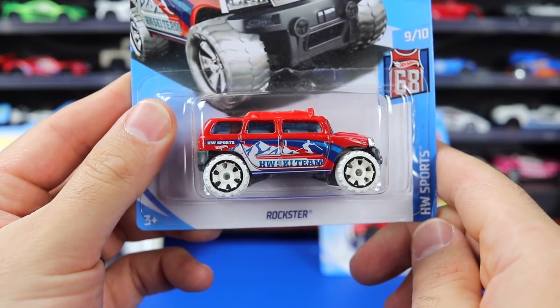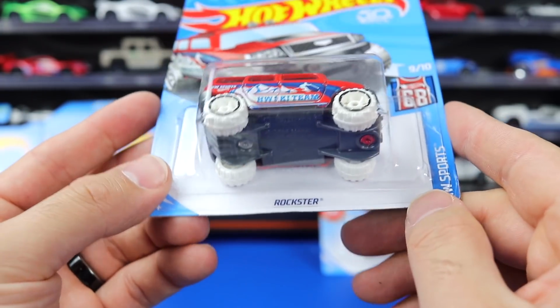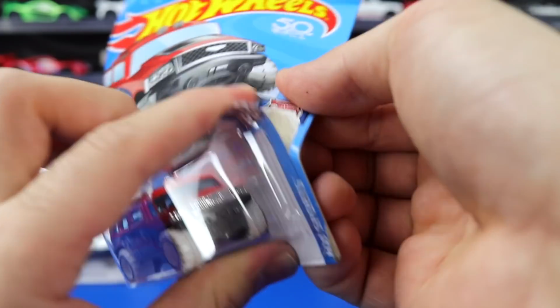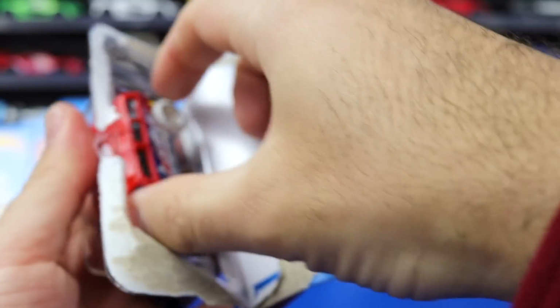Let's open up another red team car. We've got the Rockster. This one looks like the Santa vehicle, very similar with the white tires on there. Let's go ahead and pop this one open.